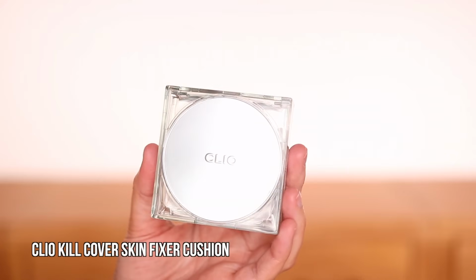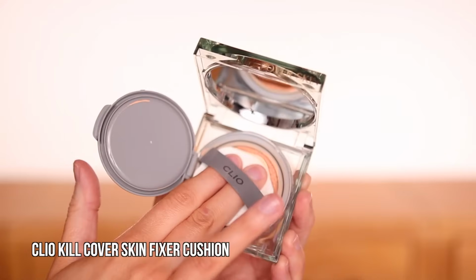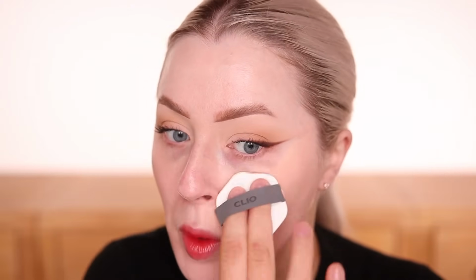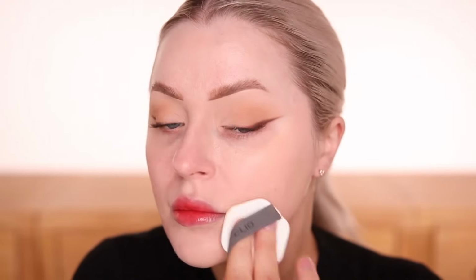Along with the mascara, I have been testing out 2 different formulas from Clio in terms of cushion foundations, and my pick that I have been wearing almost every day has to be the Kill Cover Skin Fixer Cushion. So this is the matte version. They do also have a glowy version. This is a lightweight formula. It has that matte finish and it almost dries down to a soft powdery matte finish. So you do not have to set with powder if you don't want to.